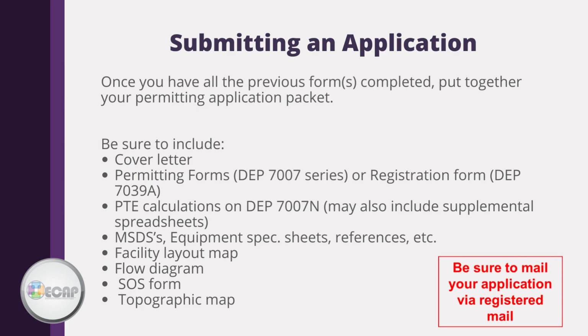If submitting a permit application, you will need at least the 7007 AI and the 7007 N forms. Other 7007 series forms may be applicable depending on your equipment and facility type. We will go through each of these items in a complete application.